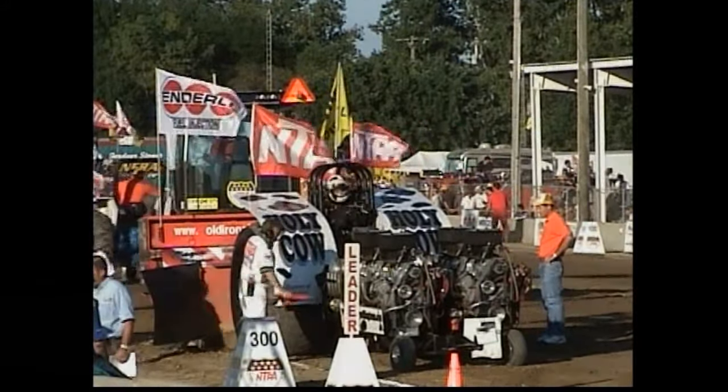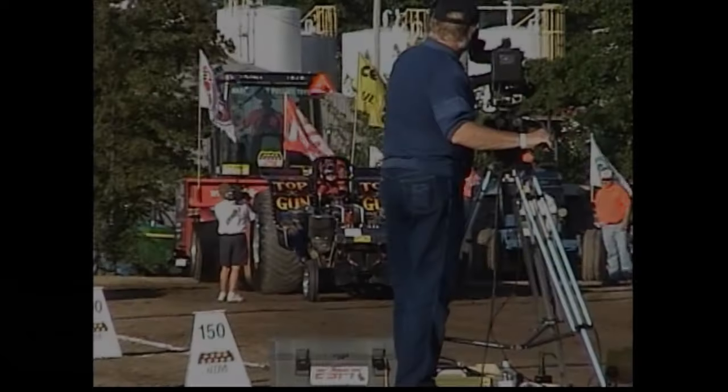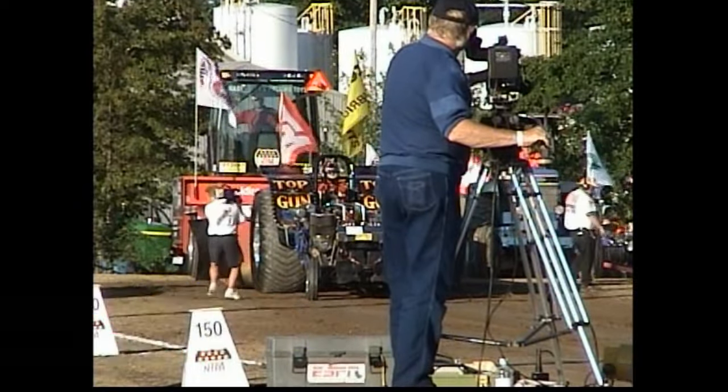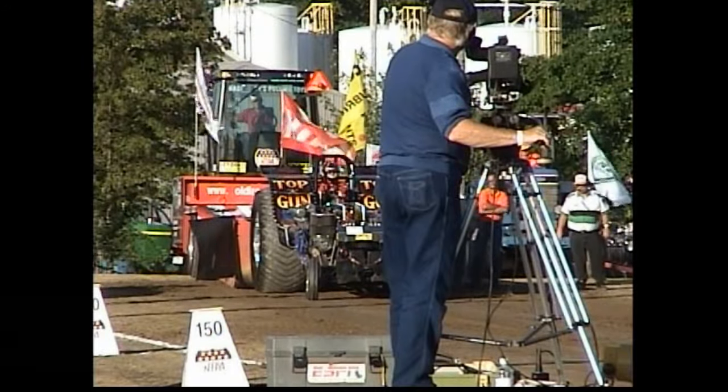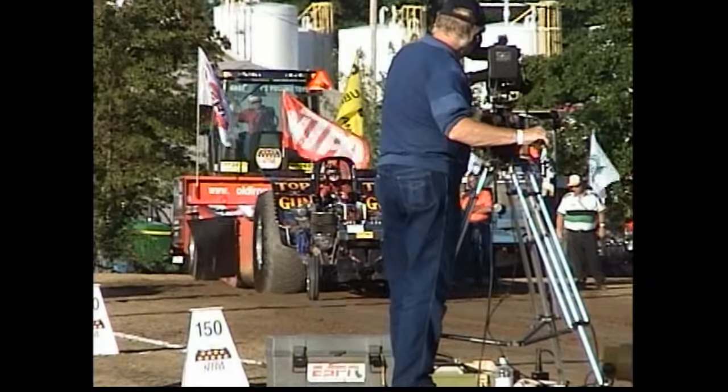Here tonight. One more to run in a modified. Anybody beyond? Enderle. Interesting thing about Allison, one of these engines turns clockwise, one of them turns counterclockwise. Here he comes. Tom Bollinger, the top gun driver out of Stonington, Illinois.